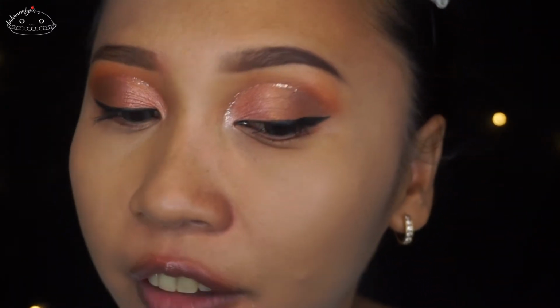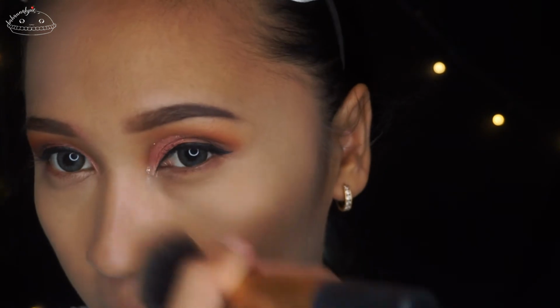But off the bat, I feel like it's very dry. It's kind of too dry, and I don't think I can blend it as well. So for me, the finish is kind of the same for both. I feel like the coverage for both is basically the same.